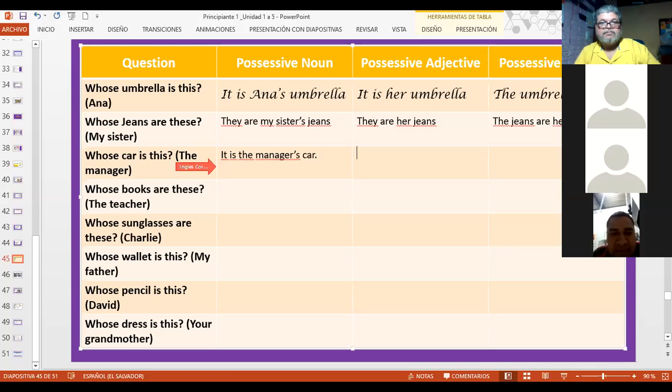Luego, possessive adjective. Es exacto, está bien. Sería. It is. El otro es. It is he. His. Sería. It is his car. Ah, muy bien. El otro sería. It is car. Here's. No. The car.